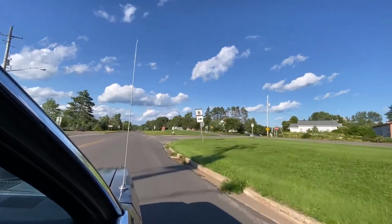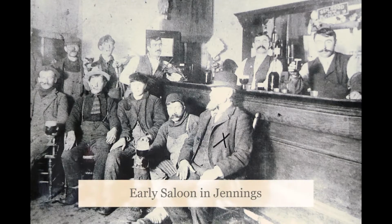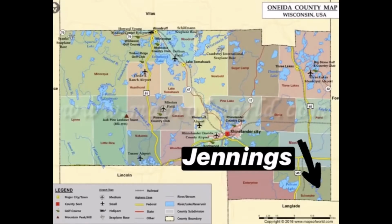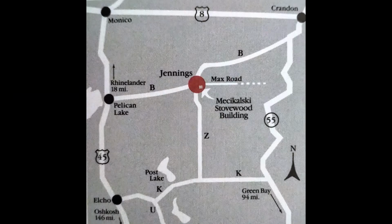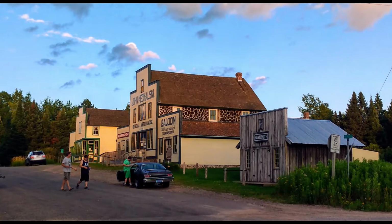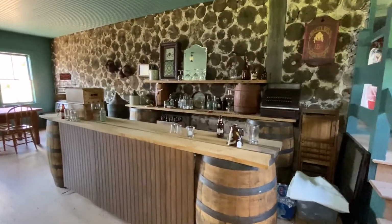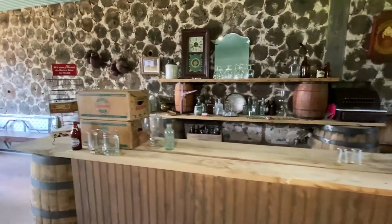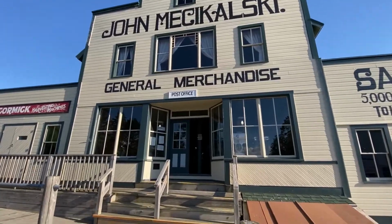Just east of Pelican Lake, on Highway B, stands the once rough and tumble logging boomtown of Jennings. Driving into this single intersection community, you'd think you had stepped back in time upon viewing the buildings at the corner of Highway B and Max Road. You can easily imagine loggers traversing what used to be the railroad track through the middle of town to get to and from the once 3 saloons and boarding house. Like an early 1900s photo frozen in time, there is no other place just like it in Oneida County.